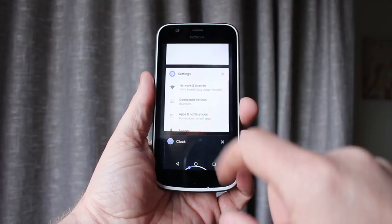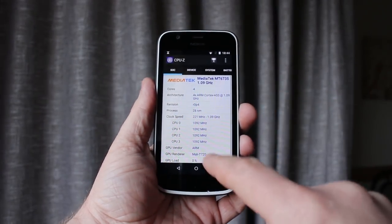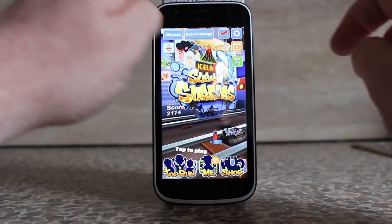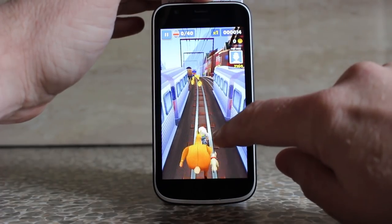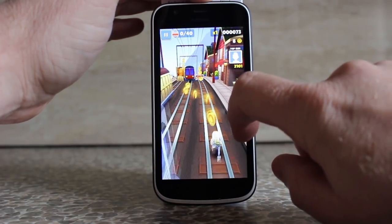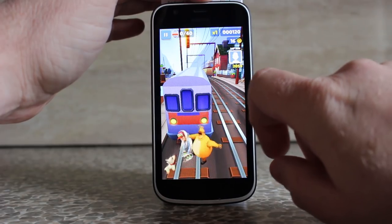Now the Cortex A53 is a 64-bit processor, however the version of Android running on this device is actually a 32-bit version of Android. There's also a very simple Mali-T720 GPU, which will handle games like Subway Surfer. I've tried it out, it plays quite well, but don't expect to be playing any of these high-end first-person shooters or any of these complicated 3D games that you can get on the Play Store.